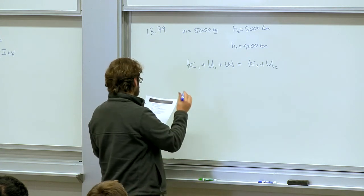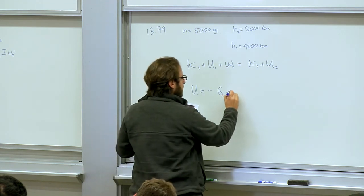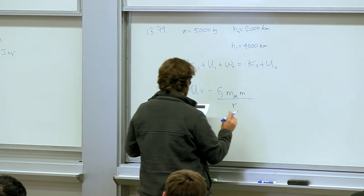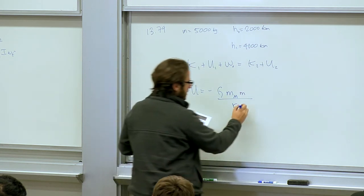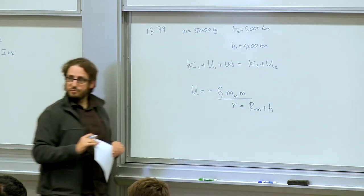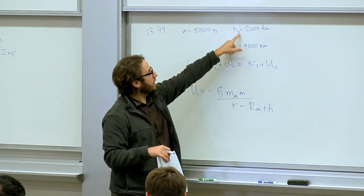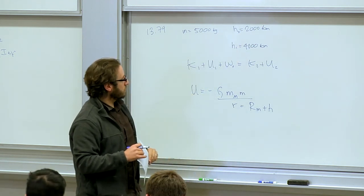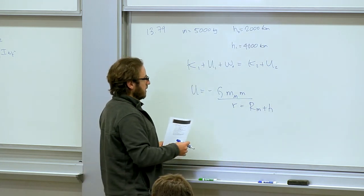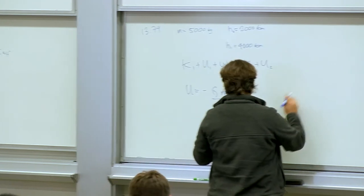So first of all, what about the potential energy? Well, this is minus big G, which is universal, times the mass of Mars, right? Not the mass of the Earth. Times the mass of the spacecraft, over R. Now R here is going to be the radius of Mars plus our height, right? Radius of Mars plus height is distance from the center of Mars. Remember we're given these two heights, that's why I've expressed it that way, because we're given these values relative to the surface of Mars. We could just include that here, we could call this height 4,000 kilometers plus Rm, and it would be fine. All right, so we have an expression for U1. The same expression works for U2, right? So that's no big deal.